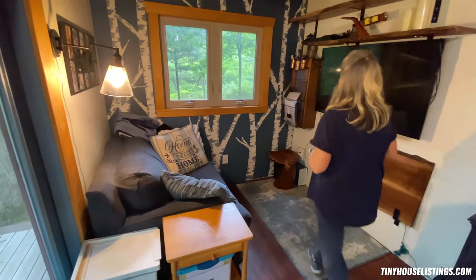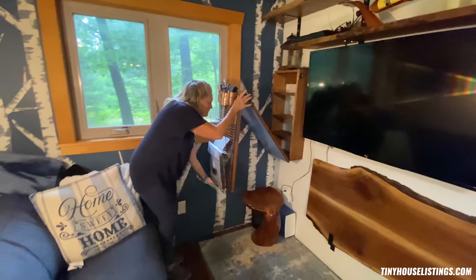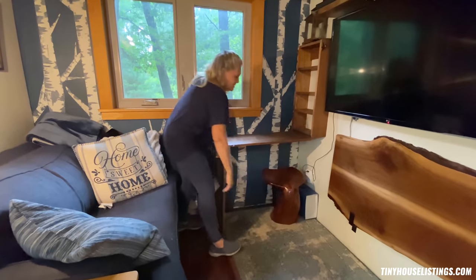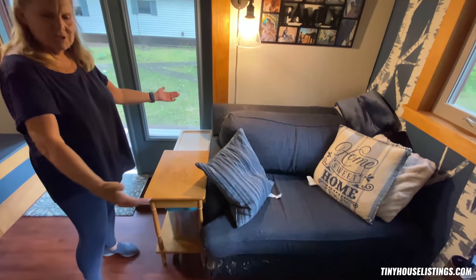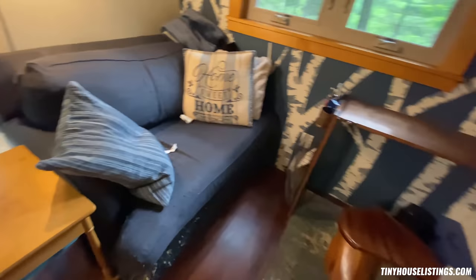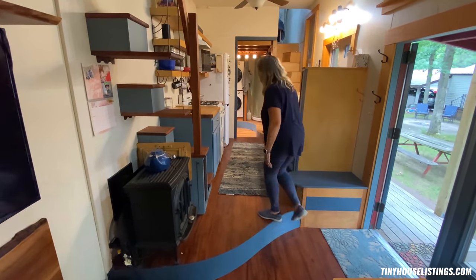We have a built-in desk, and my daughter worked on this desk through COVID. You just open it up, and it sits right there. Got her little desk chair, and this is her desk. Room for a pull-out couch, just enough room to have a bed for guests down here. This propane stove heats the whole house. It's on a thermostat. It's very convenient heat.